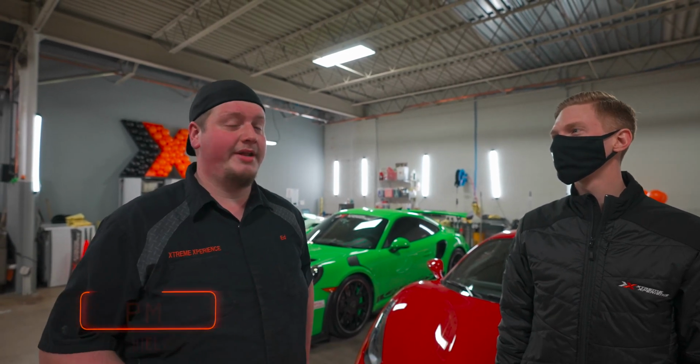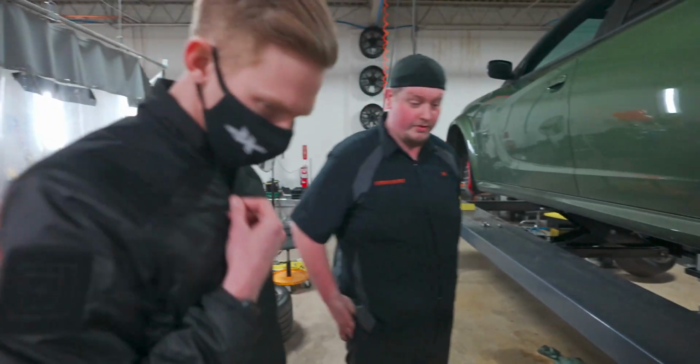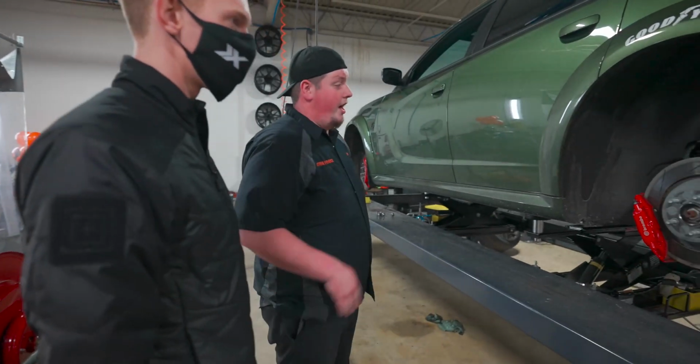It's not. It is different. It's still a brand new Charger, still a 2020 Charger, but it's a little different. We're gonna swap out the brake pads. We're gonna put it on Goodyears as well. Gonna get some good fresh Goodyear tires on it. Swap out the brake fluid.